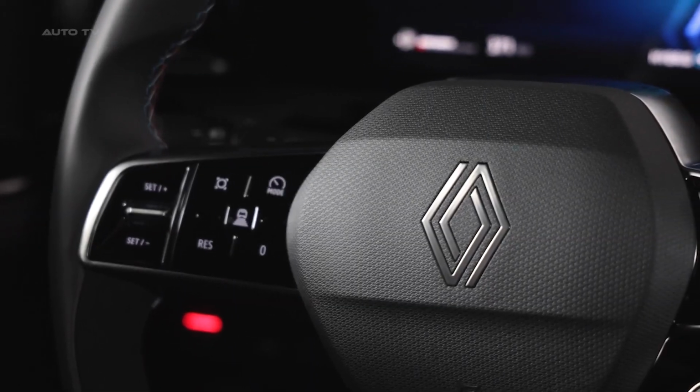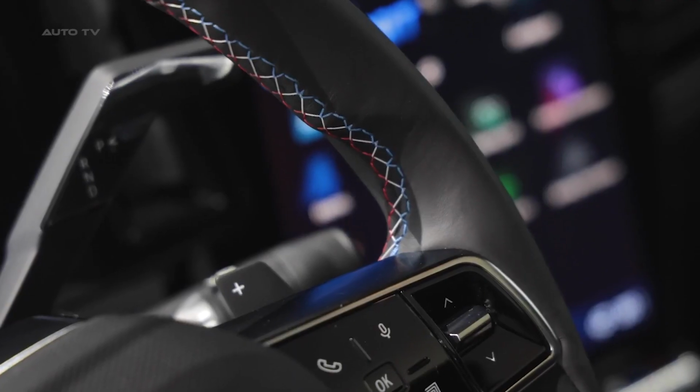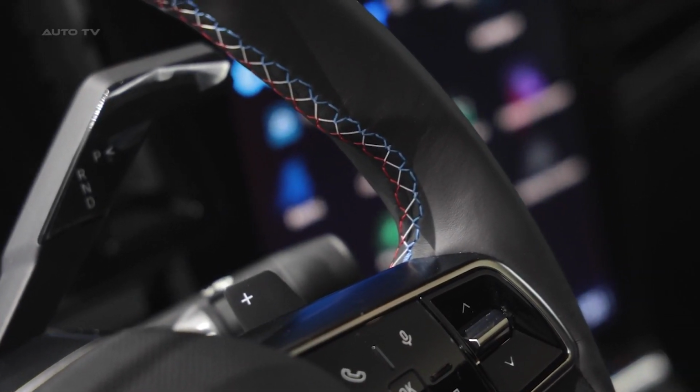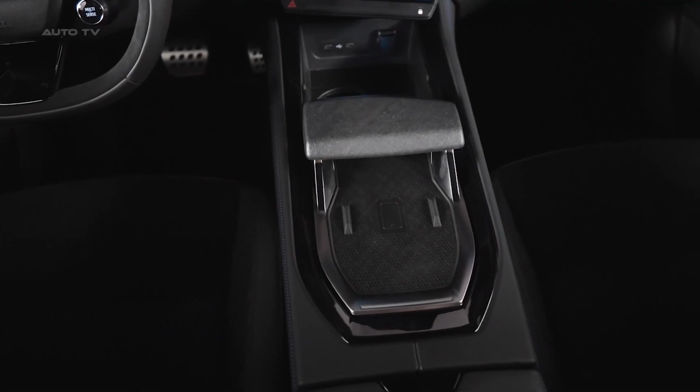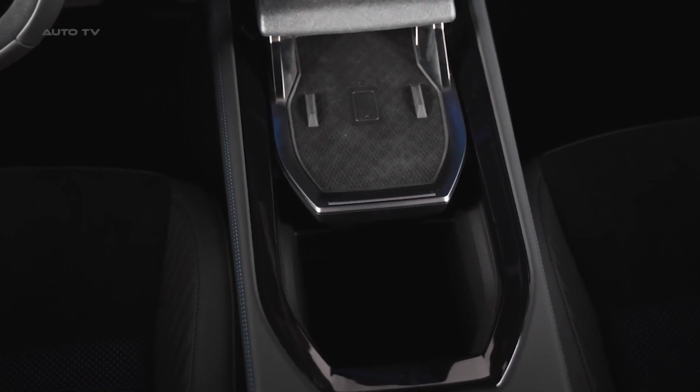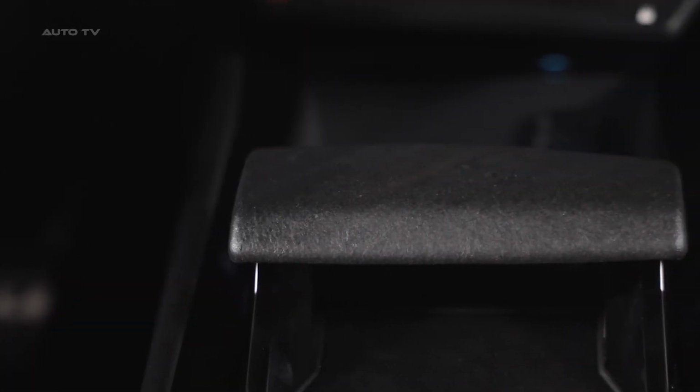With its captivating design, hybrid powertrains, and passionate engineering, it showcases Renault's commitment to innovation and driving pleasure. It stands as a testament to Renault's aspiration to ascend in the market and cater to various customer segments.